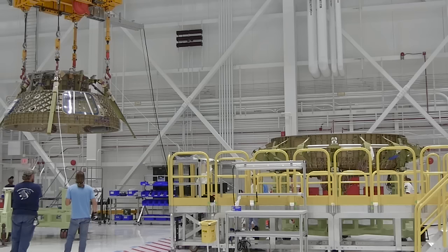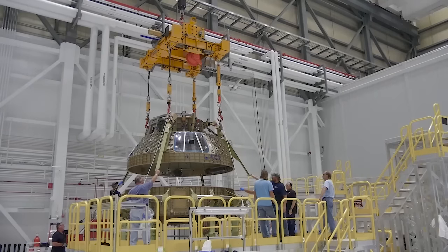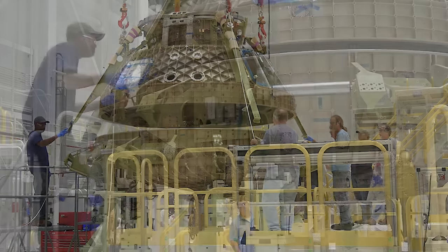Meanwhile, assembly is wrapping up on a Starliner structural test article designed for tests on Earth. That vehicle will head to California for testing in flight-like conditions.